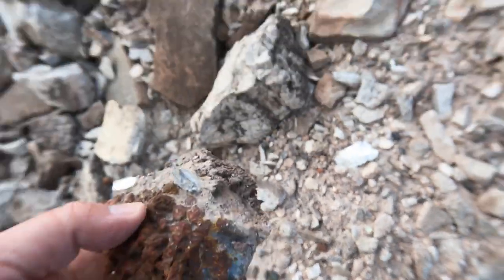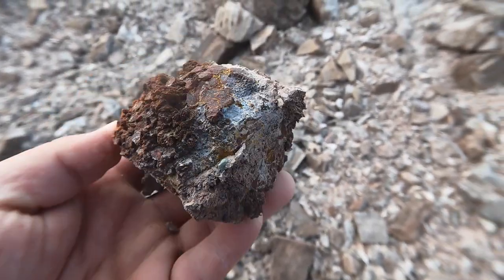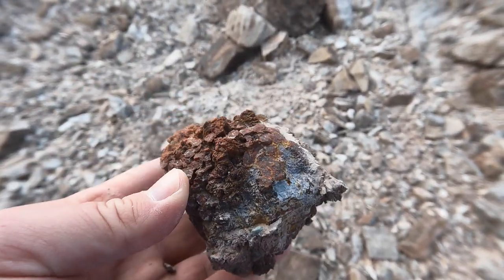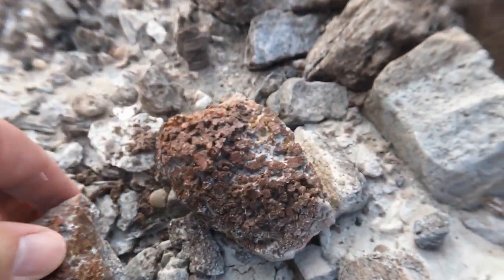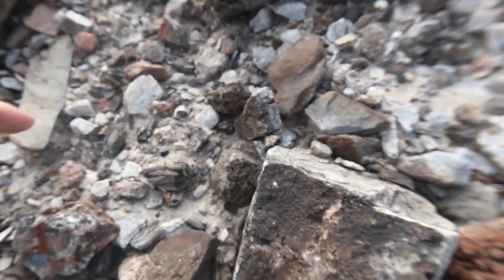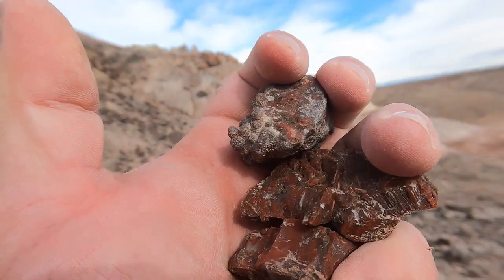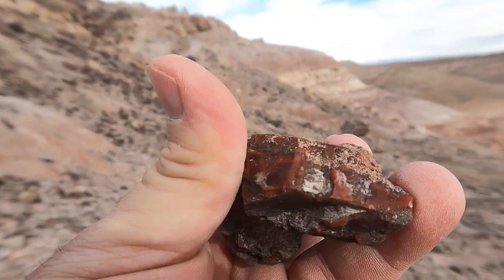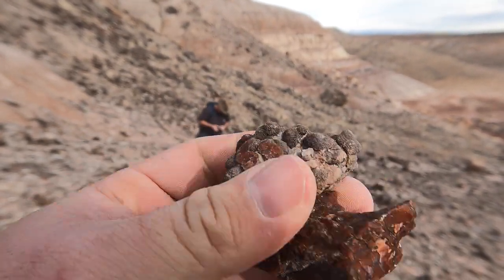This looks like a nice one that's got the barite crystals. That's pretty cool. I'll take that one. Found some good ones here. Look at those. They've all, of course, been kind of broken and weathered. But some nice stuff right here. And a few nice pieces of the red. Looking pretty nice. We'll have to cut some of these.